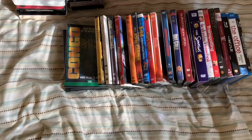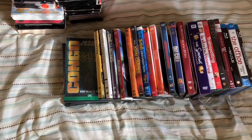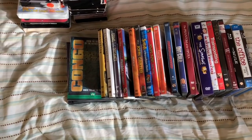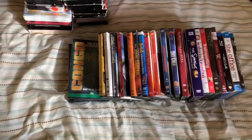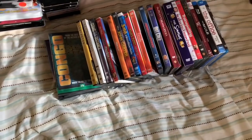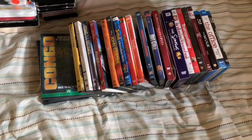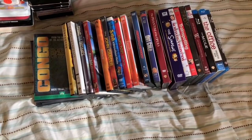One of them I got from the Cinema Sickness Retro Store, and one of them I got at the Walmart in Audubon, New Jersey yesterday. And all the others I got from the Goodwill in either Stratford or Audubon. I will point out which one I got from the Cinema Sickness Retro Store and which one I got from Walmart.